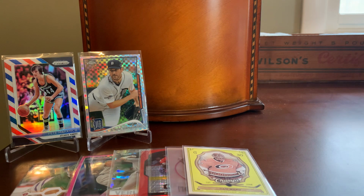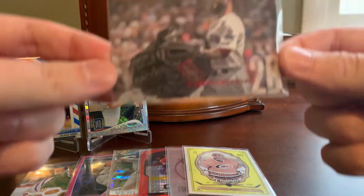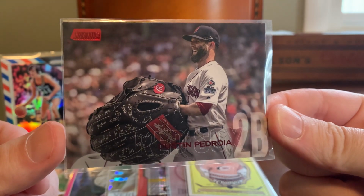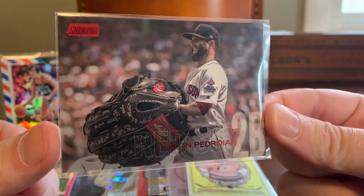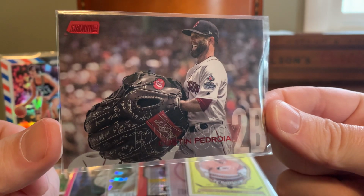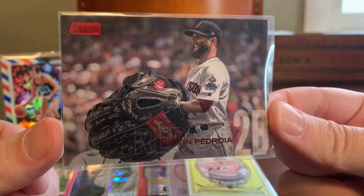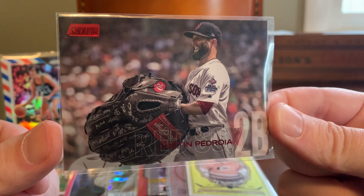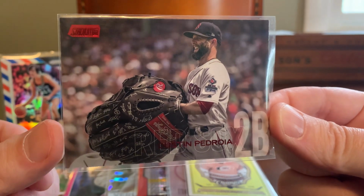Here's a baseball card that I bought just because it's so fun. So this is Dustin Pedroia out of Stadium Club, and this is all about the giant oversized glove. It's autographed by the team. Obviously this one's kind of extra humorous because Dustin was known for his small stature, which makes the big glove look even more dramatic here.